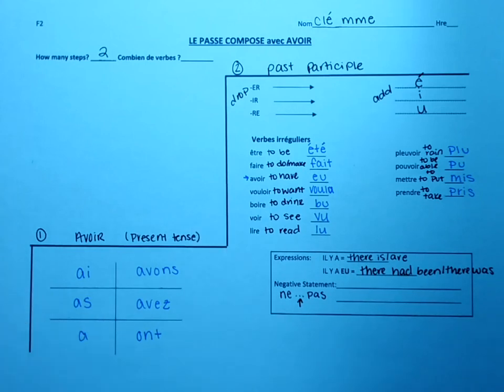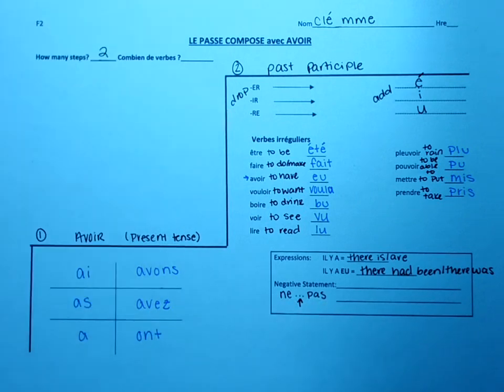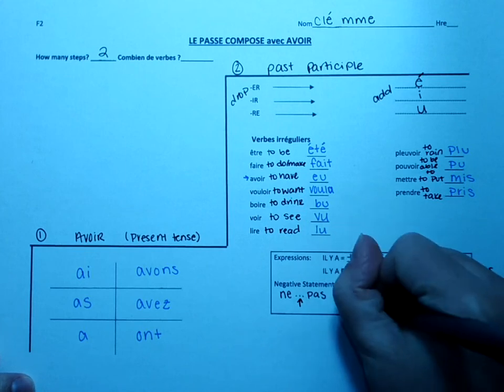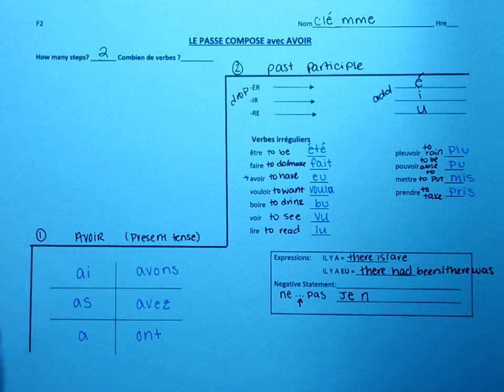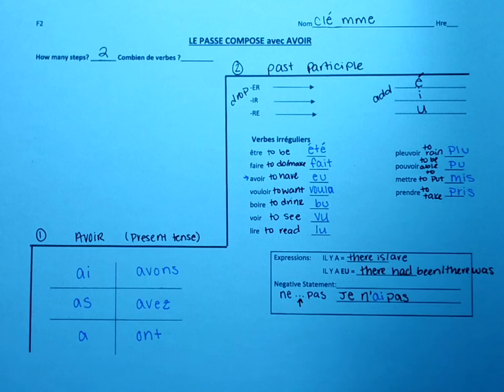So let's do an example. Let's say I had not read. Je. Now we need ne. Because it's a vowel, we're going to use the n apostrophe. So n', then your avoir. Okay, then your pas. And now we need the second step. So we're done with this first part. Now we need the second step, because right now this is just I have not. And now we need the past participle. If we're going to say I had not read, we need the verb lire, the past participle lu. So je n'ai pas lu. I have not read. And we could say I have not read the book. I have not read the story, etc., etc.